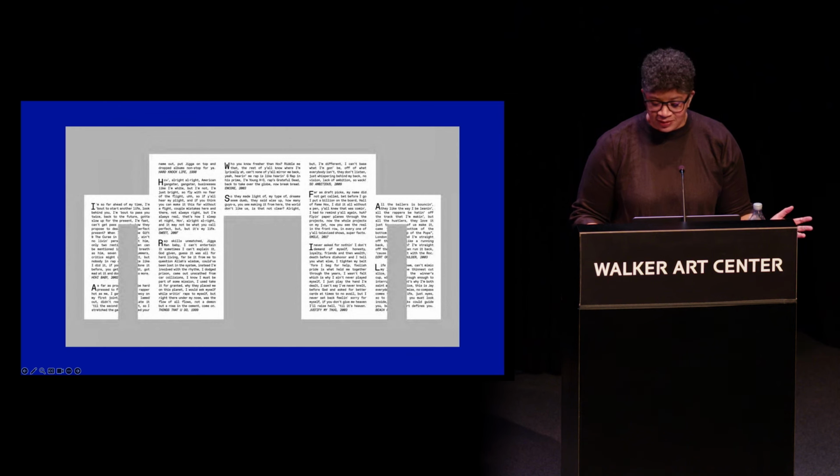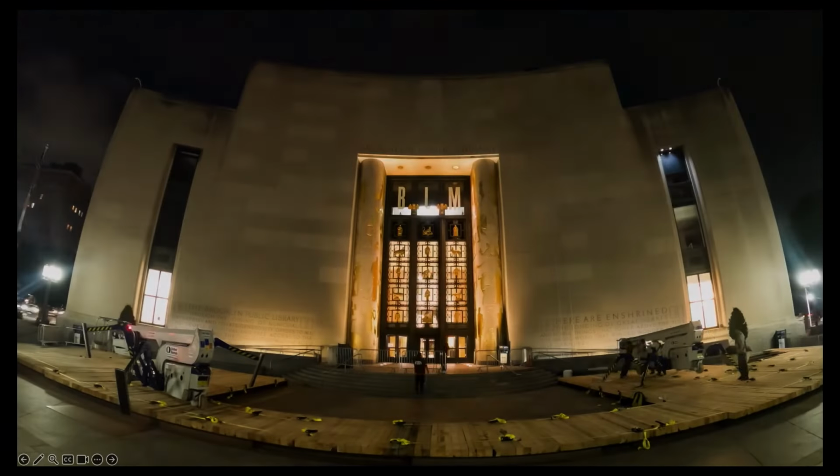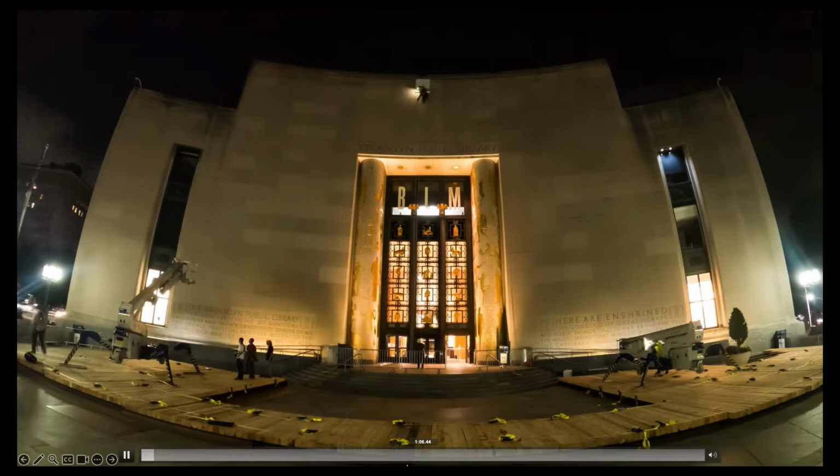We had concerns. What would the public response be? Would it damage the limestone? This is a landmark building. And getting approval from the Landmarks Preservation Commission takes forever, if they would even approve it. And we're kind of positive that they'd say no, and that would be it. But of course, they said yes.